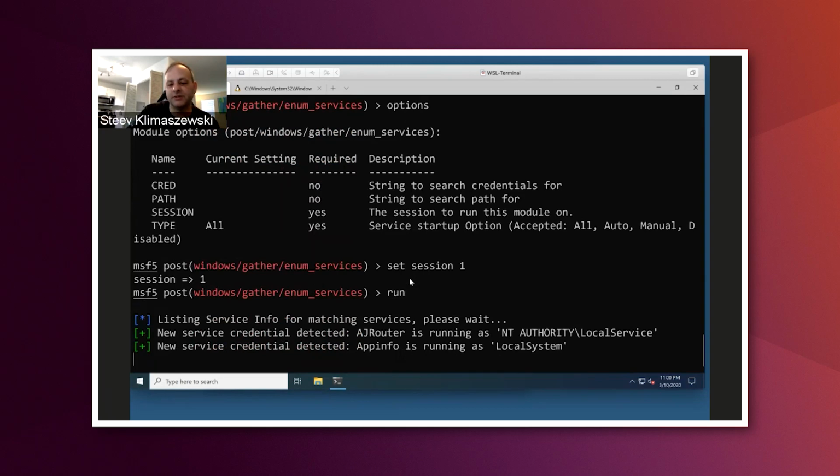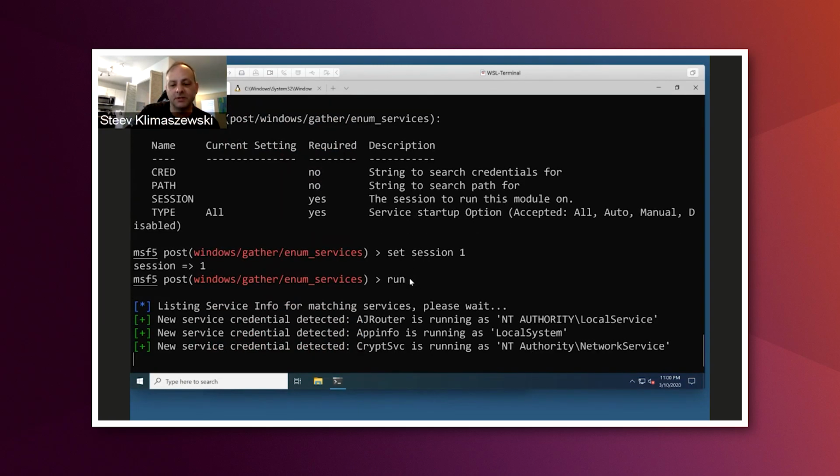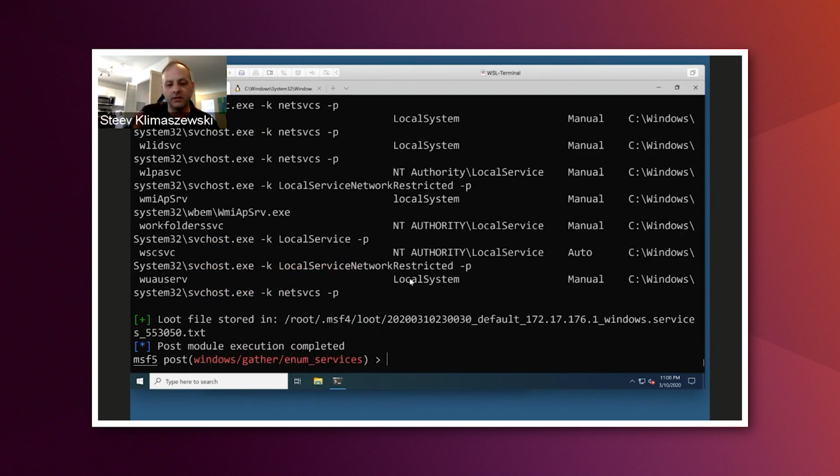And so what this is going to do is tell us all of the services that are currently running. I already know the service that I'm looking for. Unfortunately, because of the size of the font, it's really hard to find. But we're trying to look for some kind of a service that we can abuse. And you can see a root file is stored. So all of this information gets stored to a text file that you can then either take off to your local machine or do something with.